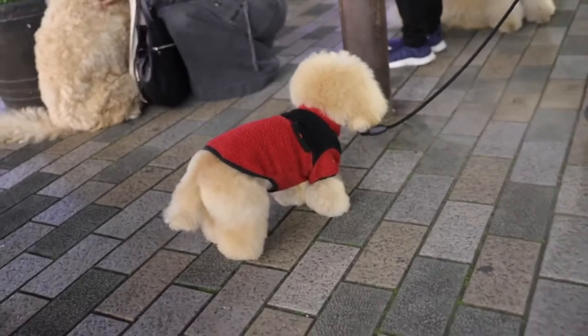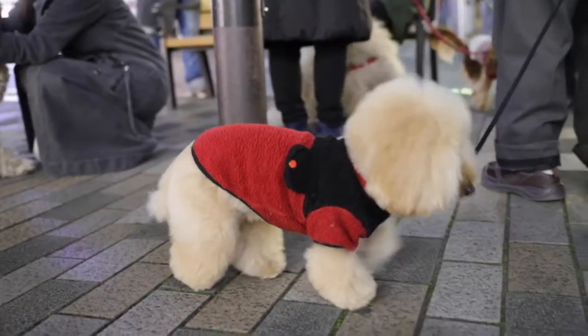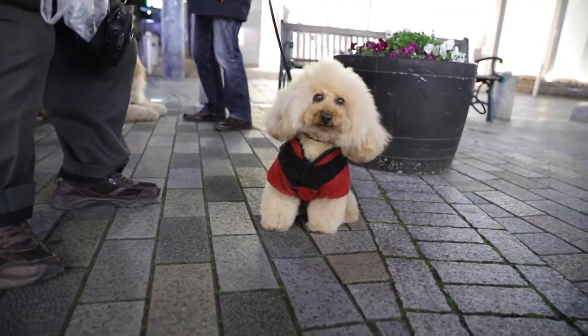This little poodle is the most majestic thing I've seen in my entire life. Look how well groomed it is. Look. Oh my god.